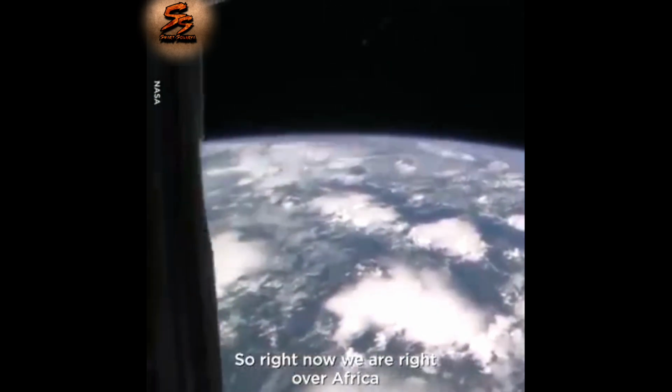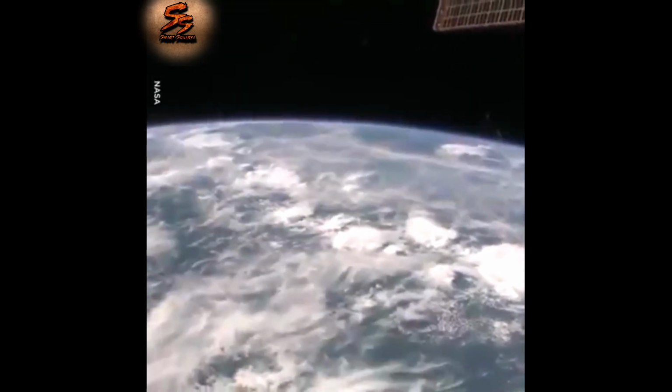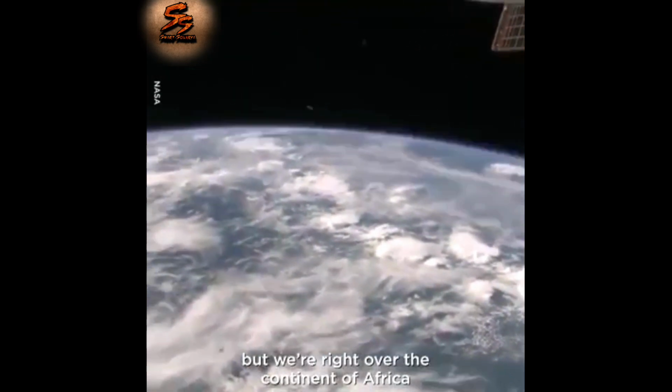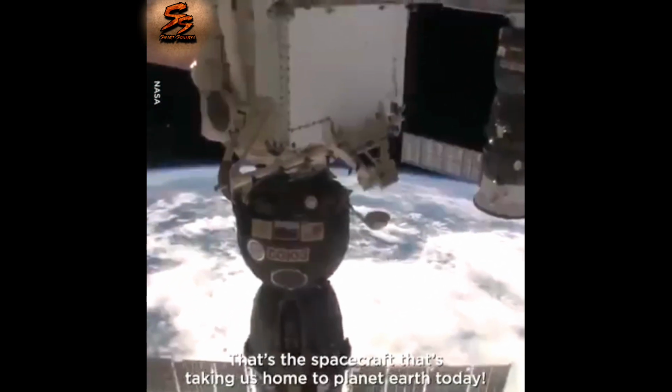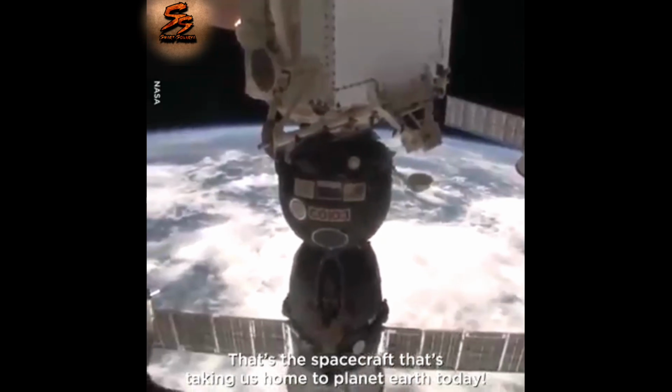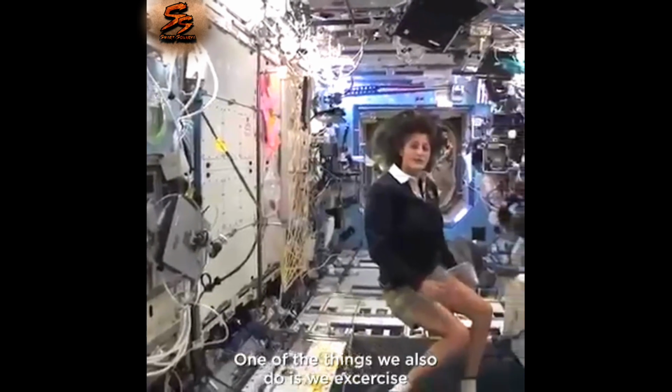There we go. So right now we are right over Africa. It's a little bit cloudy, as you can tell. But we're right over the continent of Africa. Hey, what's that? I think that's a Soyuz spacecraft. That's the spacecraft that's taking us home to planet Earth today. Oh my gosh.